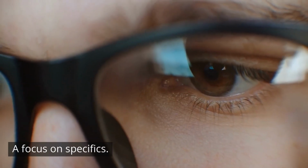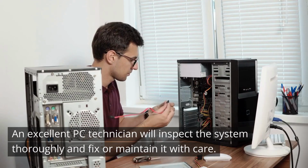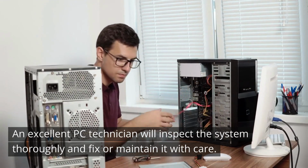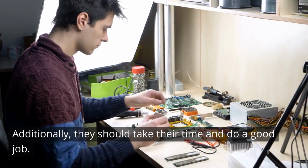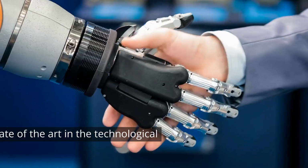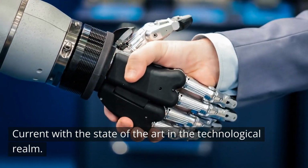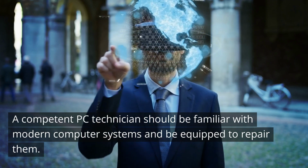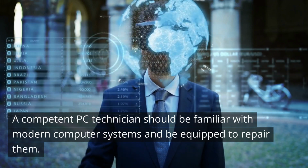A focus on specifics. An excellent PC technician will inspect the system thoroughly and fix or maintain it with care. Additionally, they should take their time and do a good job. Current with the state of the art in the technological realm. A competent PC technician should be familiar with modern computer systems and be equipped to repair them.